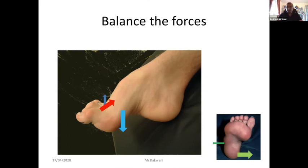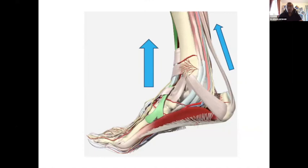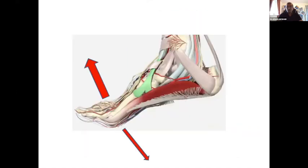the peroneus brevis. So how do we balance it in the lateral view? So for increasing the power force of the tibialis anterior or the dorsiflexion of the foot, we can then position the EHL to the first metatarsal neck region, and also that helps in reducing the first metatarsal deformity. We remove the peroneus longus as well.